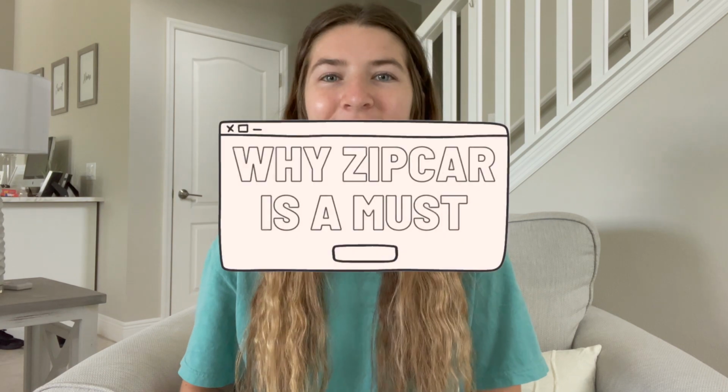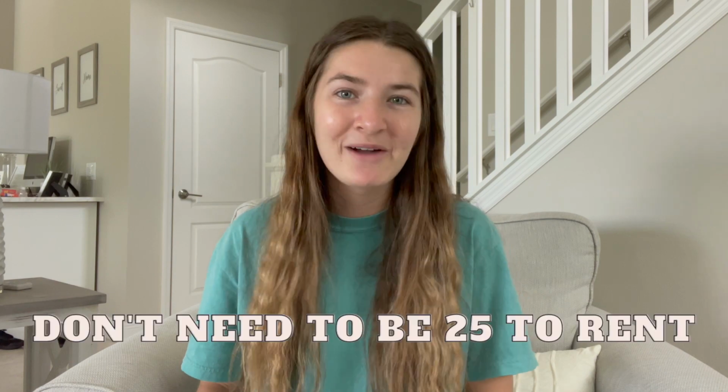After all this info about what Zipcar is and how it works, I now want to talk about why Zipcar is a must. So the first and honestly best thing about it is that you don't have to be 25 to rent it. As you can tell, I'm really excited that this is a rental car company that you don't have to be 25 for, because I feel like that's something that people run into a lot.